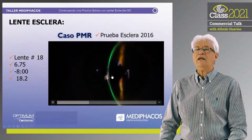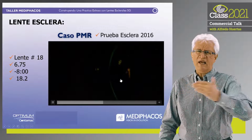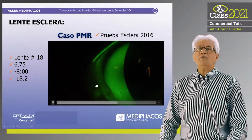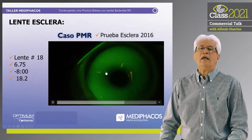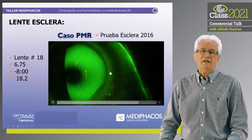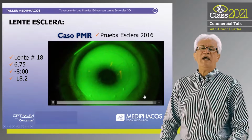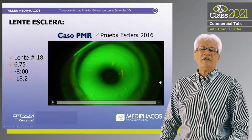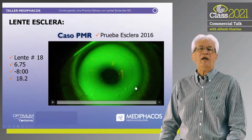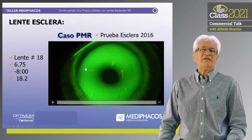Observing the video, we saw a central touch of around 250 microns. When comparing with the thickness of the cornea, we also observe that the lens does not have limbal clearance from 9 to 3. And note that in this test we had to make some changes, which will in the end improve the sagitta and the limbal area.